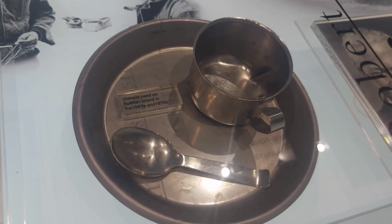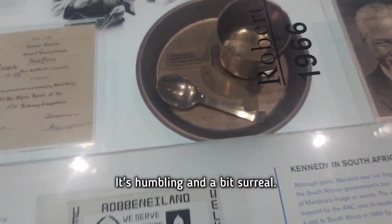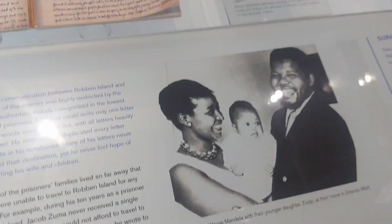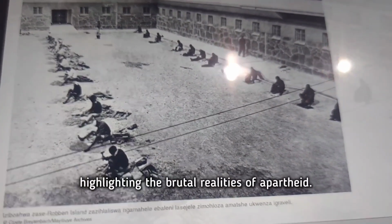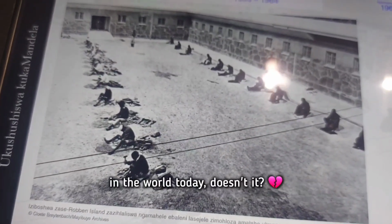Check out the bowl, spoon and plate Mandela used in prison on Robben Island. It's humbling and a bit surreal. Also on display are letters he wrote to his daughters and pictures of him and his wife. The man was a legend, and his arrest made headlines worldwide, highlighting the brutal realities of apartheid. Kind of reminds you of the ongoing struggles in the world today, doesn't it?